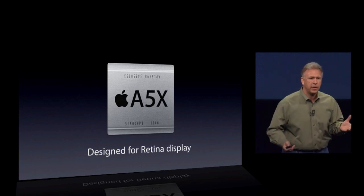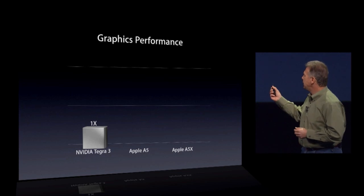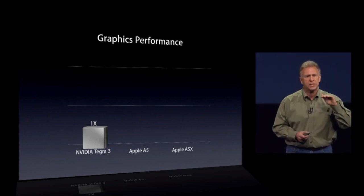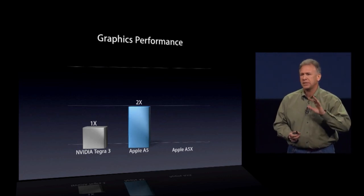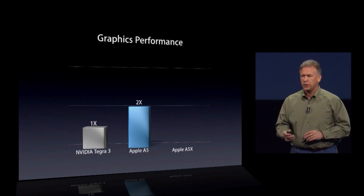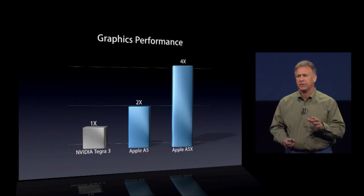Well, how does that compare to what others are using? Well, others are using chips like this NVIDIA Tegra 3. If you normalize its graphics performance at 1, the Apple A5 was already twice as fast. And the new A5X brings 4 times the performance. It is a graphics powerhouse.